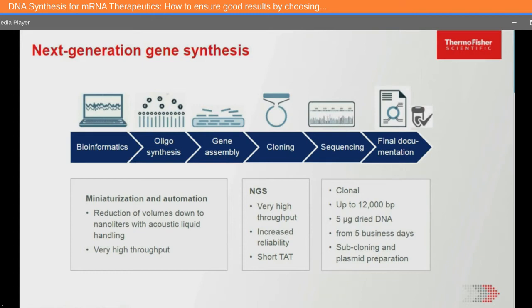We invest significant effort to continuously drive efficiency and improve our services, accelerate the service, and make it more seamless for our customers. So one large area where we focus is really to drive throughput by miniaturization and automation.